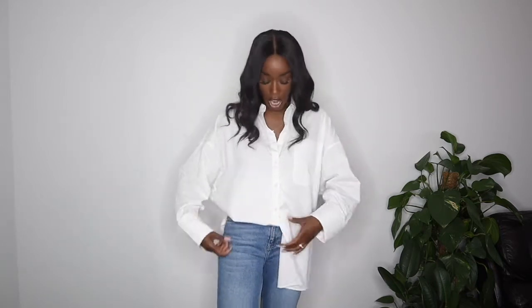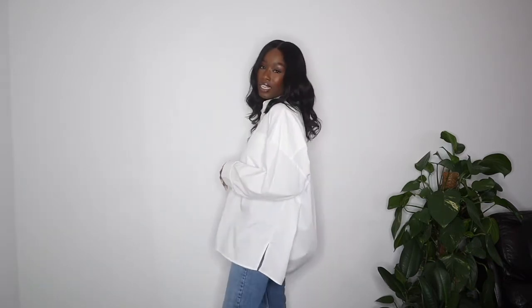So the first one that I would do is the one tuck, which really is just quite self-explanatory. You can either tuck it into your jeans or tuck it into your bra. My preference is my bra, just because I think it gives that cropped look, which I think is flattering. I think just having that one side tucked, the other side out, it just looks really effortless. It looks very relaxed, very casual, and it's just a bit of a different take on a regular shirt.